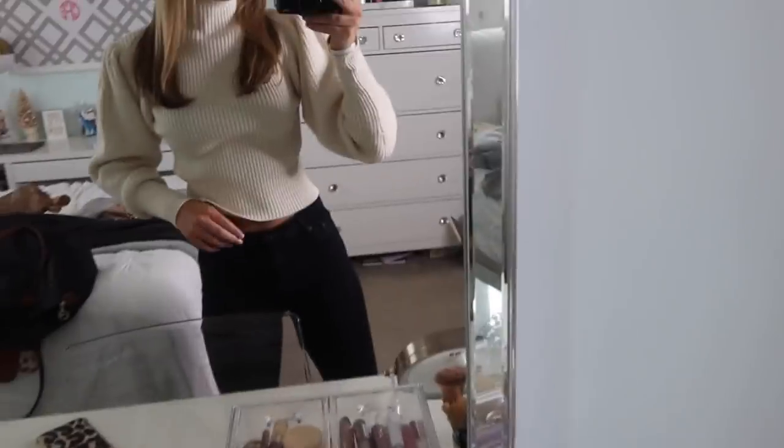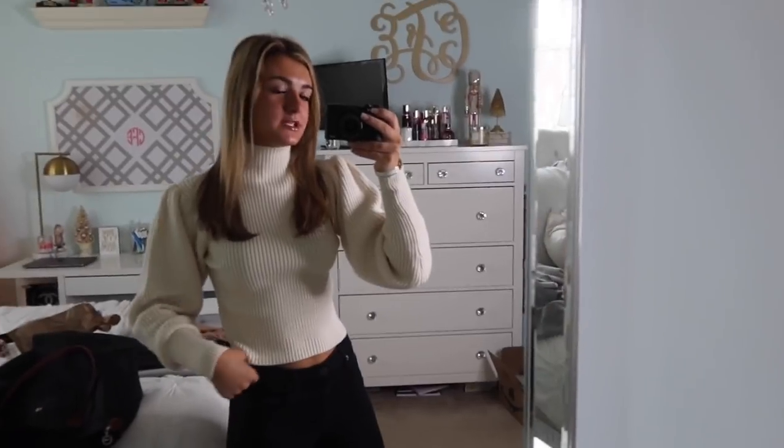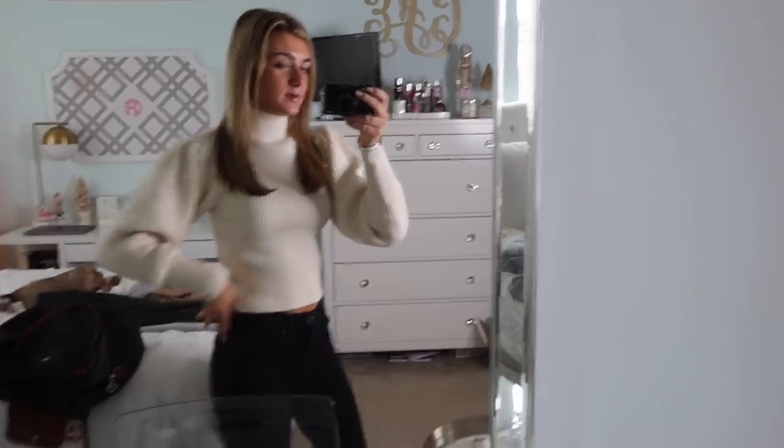Okay, so I'm all ready. I definitely look so much better than I did this morning because I looked awful. Today I'm wearing this little cream sweater with these puffs on the side, from Zara. My jeans are skinny high-waisted jeans from A Goldie, and I never wear these unless I'm going to a family function because I don't like wearing mom jeans to family stuff because I feel weird wearing them. Yeah, that's pretty much my outfit.